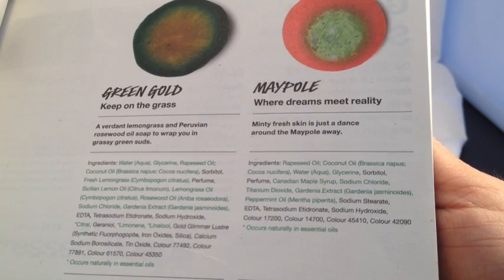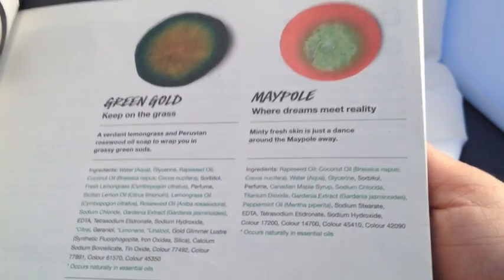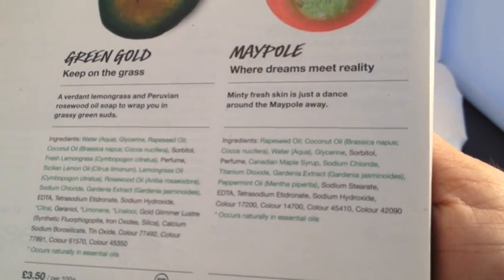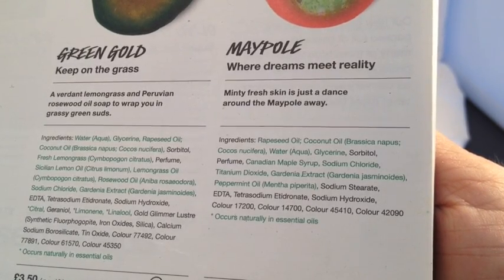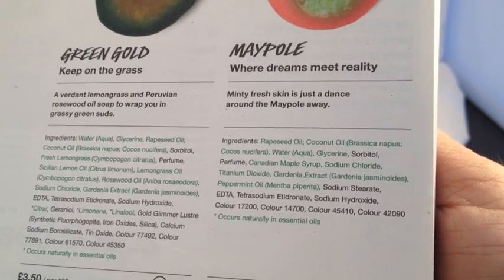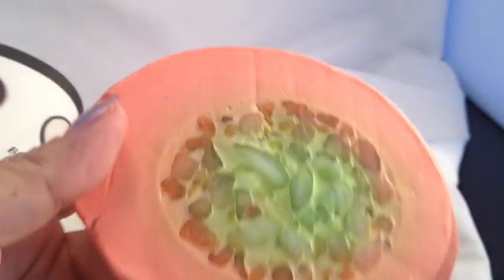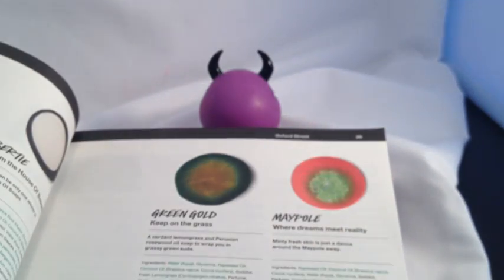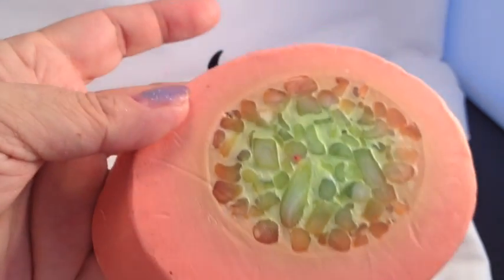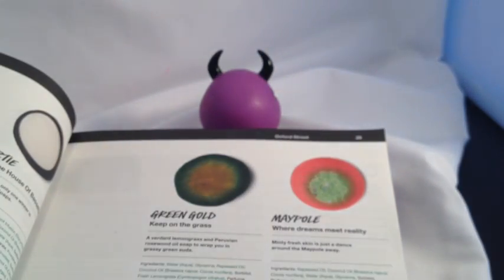And the next soap we have is Maypole. It's a minty soap. It's another cylindrical pole-looking soap. This one has Canadian maple syrup and peppermint oil. And it's real pretty. And here's a piece of it. That's what it looks like. It's got a lovely minty scent. I think everyone will like this one too. And it's a real pretty soap also.